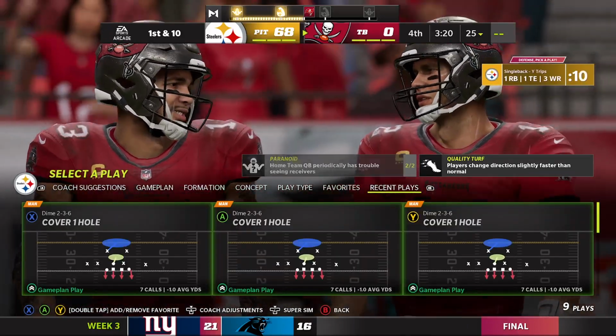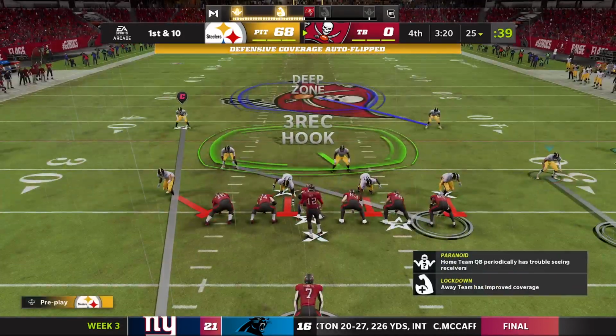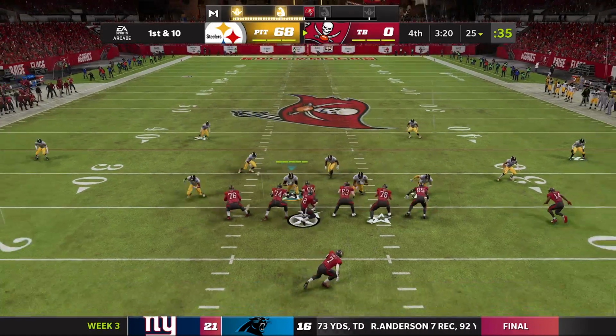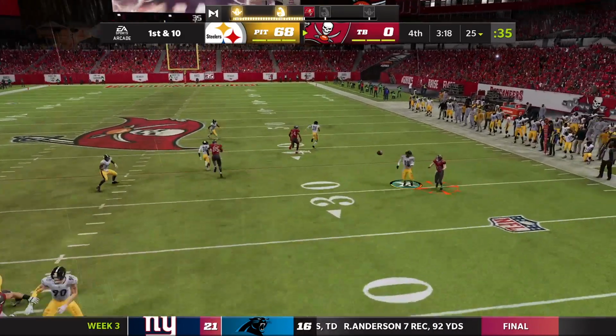And let's face it, this drive is not going to have any bearing on this game, but it's kind of important for one reason, isn't it? It certainly is. You got to get points. And okay, all right, I'm being facetious here.